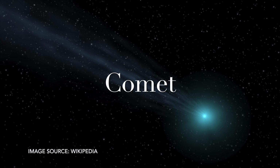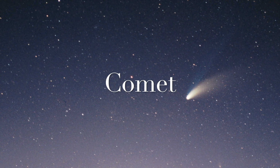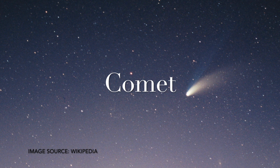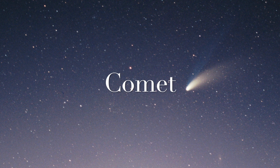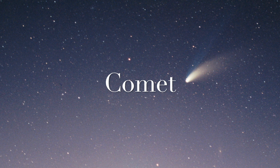The answer is comet. A comet is essentially 3 parts: the nucleus, the coma, and the tail. The nucleus is the solid central part of the comet, once termed a dirty snowball or an icy dirt ball. The nucleus is basically rock, dust, and frozen gases. When heated by the sun, the gases sublimate and form an atmosphere around the comet called the coma.